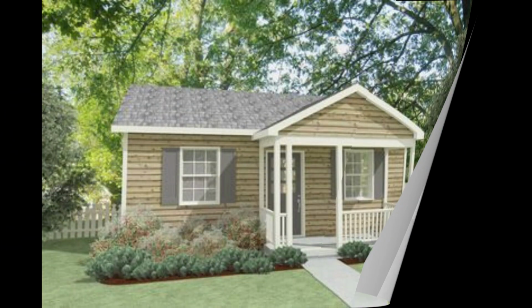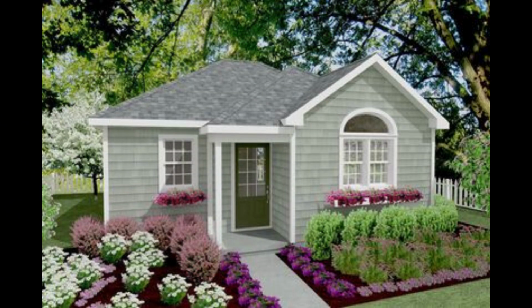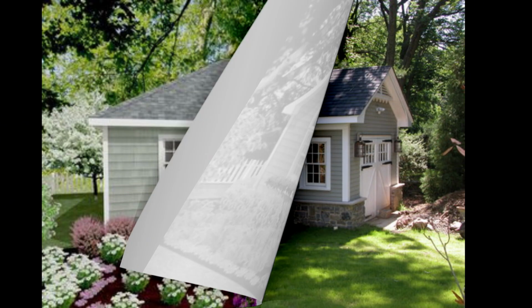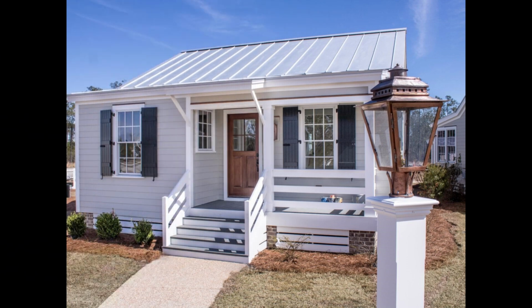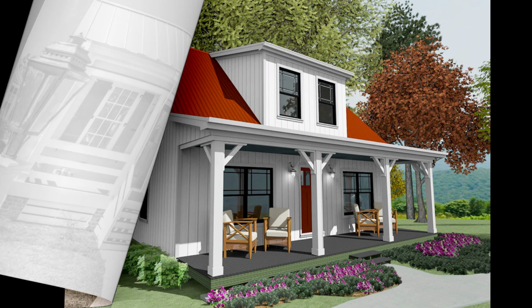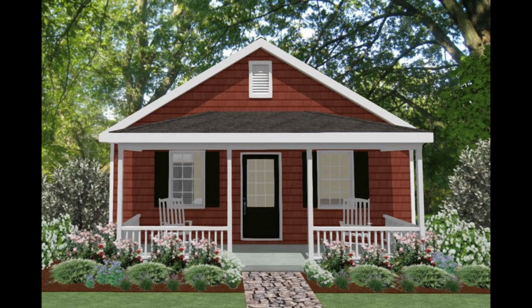Beyond their visual appeal, small cottages offer a range of benefits that make them a wise choice for many. Small cottages are often more environmentally friendly. They require fewer resources to build and maintain, which can reduce their carbon footprint. Their small size creates an intimate and cozy living environment. Everything in it is within easy reach, fostering a sense of comfort and contentment.